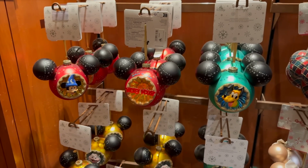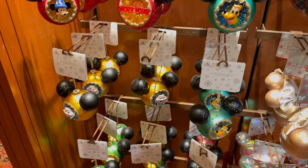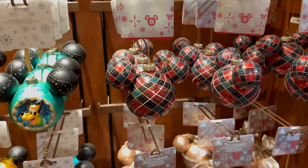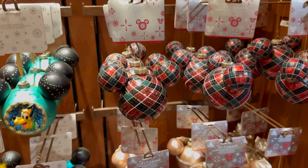Now, of course, we love coming over here and taking a look at all the fun ornaments, but one ornament that I was talking to Nicole about was this one. I think that's the closest thing we're going to get to the VIP tour.